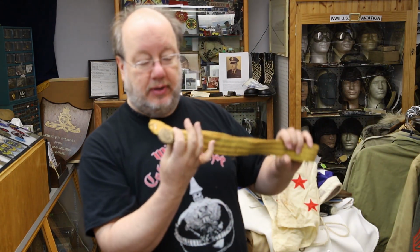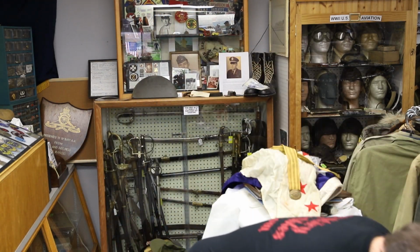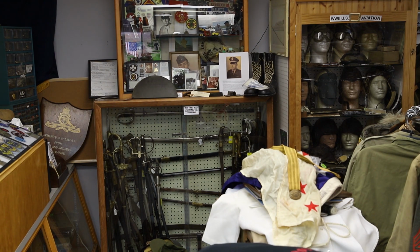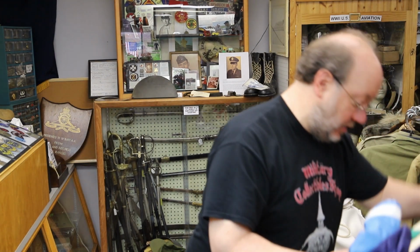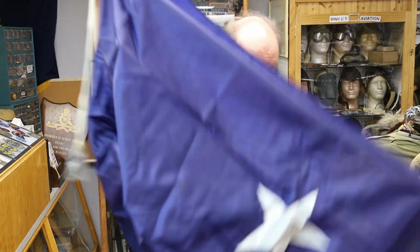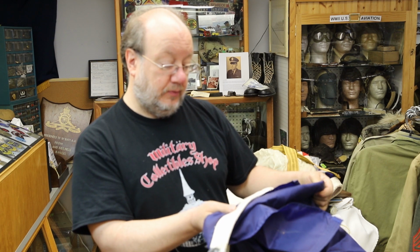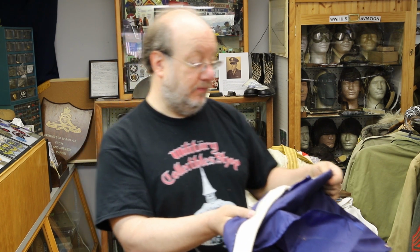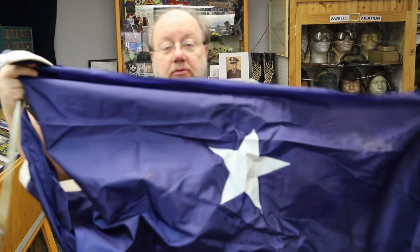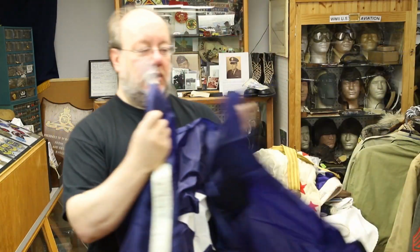Russian naval belt. Some more flags. Oh, okay, this one's for a 2-star Admiral, Rear Admiral, eligible for command at sea. Okay, so that's kind of cool though. Big old 2-star nylon.